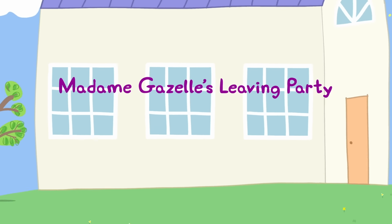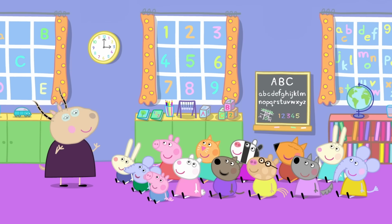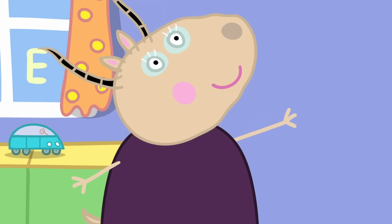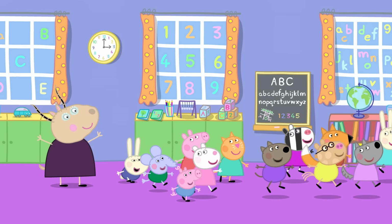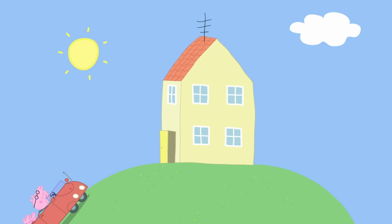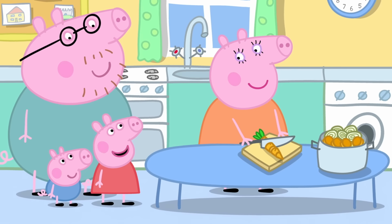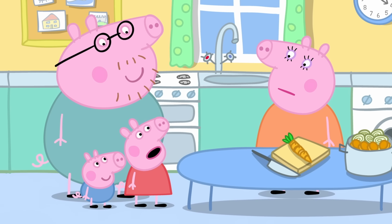Madame Gazelle's leaving party. It is home time at Peppa's playgroup. Children, next week there won't be any playgroup. Why, Madame Gazelle? I am going away. Oh. Goodbye, children. Goodbye, Madame Gazelle. Peppa and George are home from playgroup. Mummy, there is no more playgroup. No more playgroup? Madame Gazelle is going away.